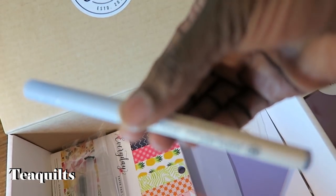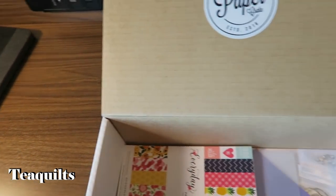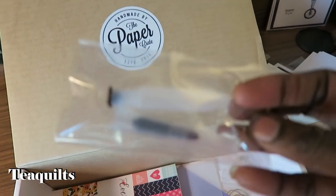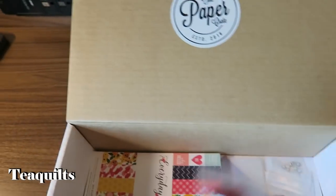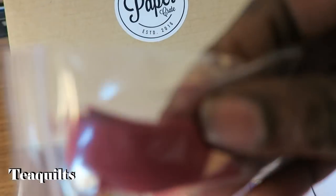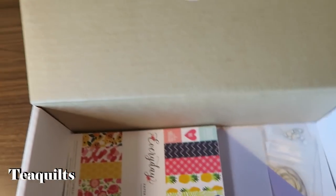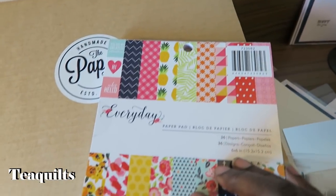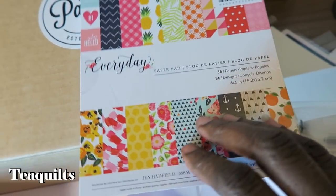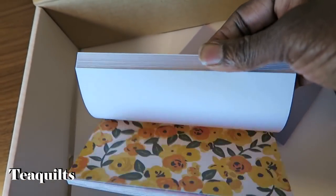And I'm not going to get this to probably focus in, but we'll just go to the next thing. There's a lot in this kit. There's a water pen, some cord, some kind of trim. We have a 6x6 pad. It's the everyday paper pad. And entire paper pad.